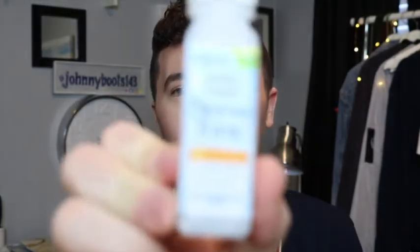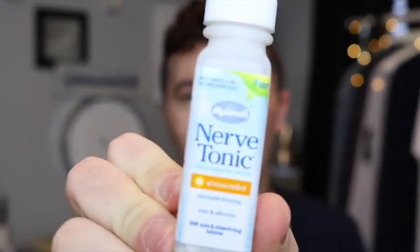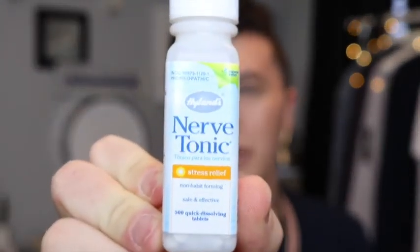So the next product I want to talk about is kind of like a supplement. And you guys know I love a good supplement. I would rather take 15 supplements a day than one Tylenol. I'm one of those people. So this is something one of my friends suggested to me and it has been working really well for me so far. It's called the Nerve Tonic, and it's a homeopathic stress relief. You can get this at Whole Foods, or I got it on Amazon for about $10.